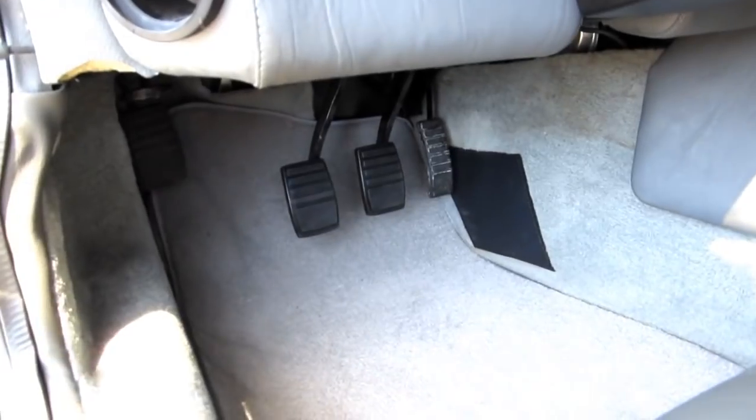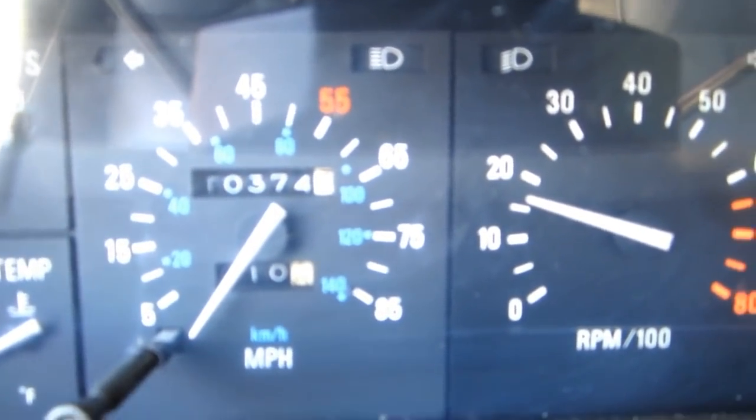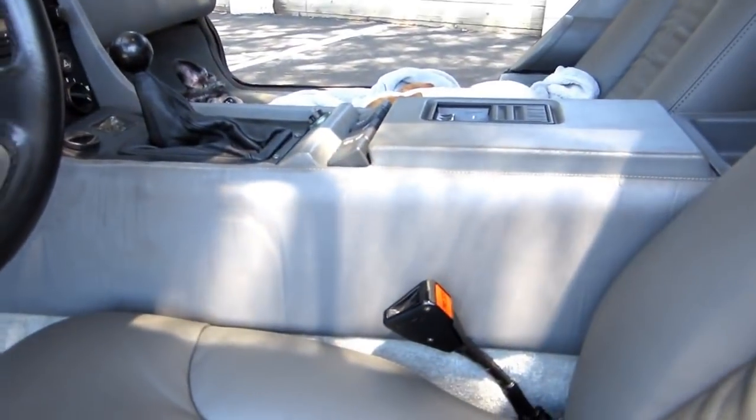Yeah, as you can see, look at that. It's like brand spanking new. And as you can see here, the mileage right now is 10,374. I put about 100 miles on it so far, and I literally just got it. The guy dropped it off the trailer the other day.